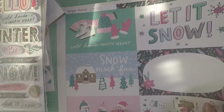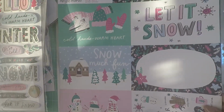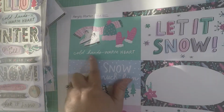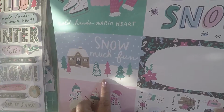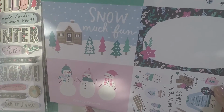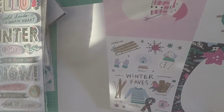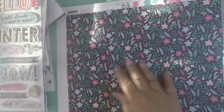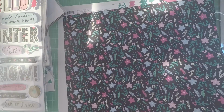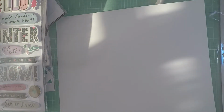And then you got this one here, which are the larger ones. And it says, cold hands, warm heart, let it snow. You got snow much fun. You got frosty friends, and then this cute one that says winter faves. And then you got, again, another cute one behind the tags. So, yeah, that is the collection, my loves.